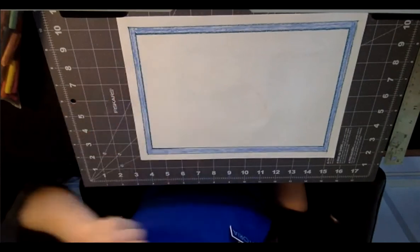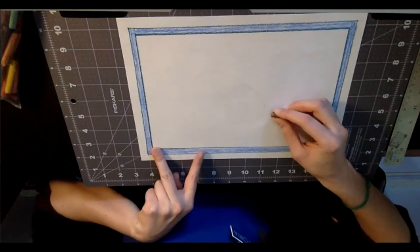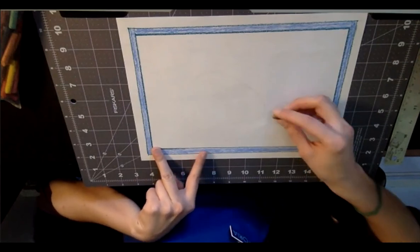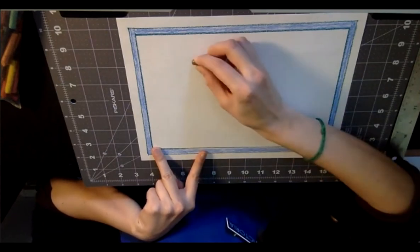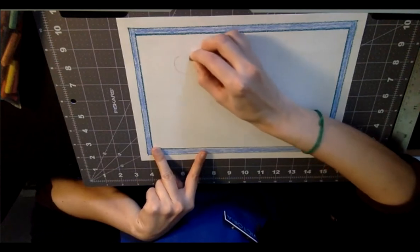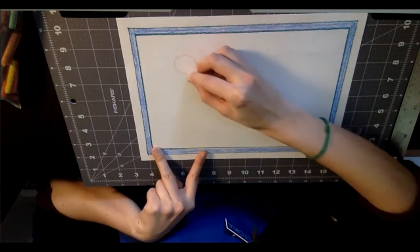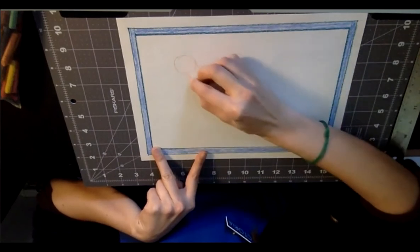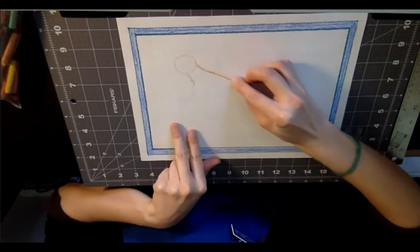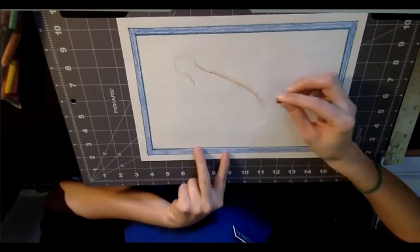So now that I've got my bird's body, I think I need to add its head. And its head is probably going to be a circle. So again, I'll practice, practice, practice, draw. And then I can connect with a little neck. And I can start to get a little bit darker as I'm feeling more confident with where my shapes go.